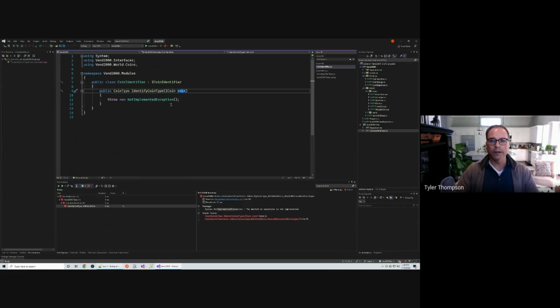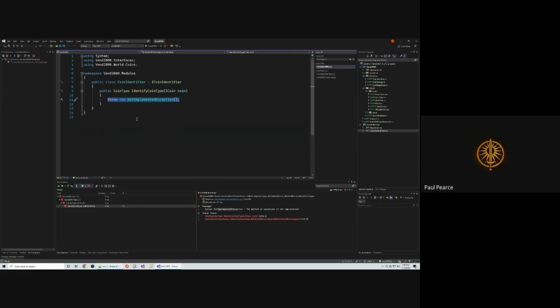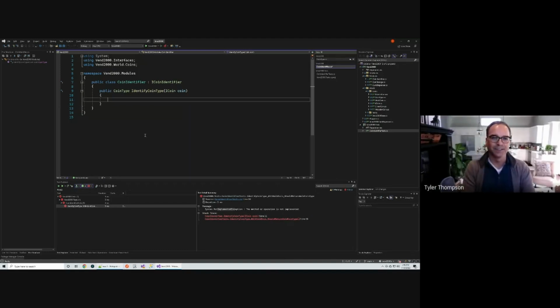So now we're saying, okay, we have a coin coming in. We know that it's of an ICoin type. If I take a peek at that here, an ICoin must implement a weight and a diameter. And that's what I have coming in. In this case, to pass our test, you guys could shout it out: what would I have to do to pass this test right now? You need to have the type. Go ahead. Yeah, Ron's got it. Just return a gold coin. That's right. Thank you. Gold coin type. That's right.